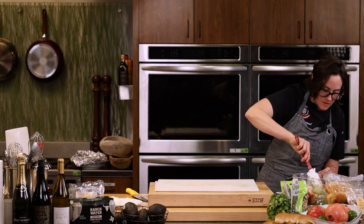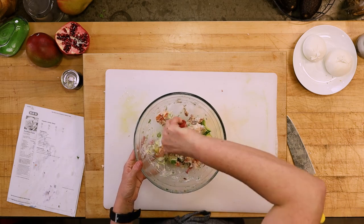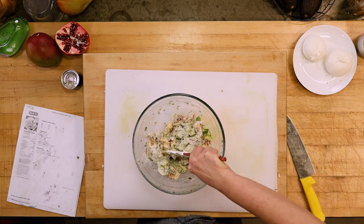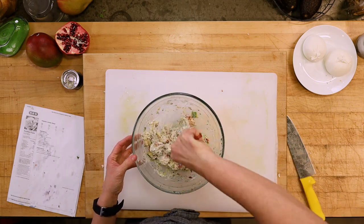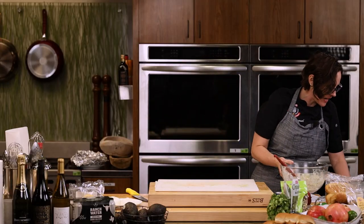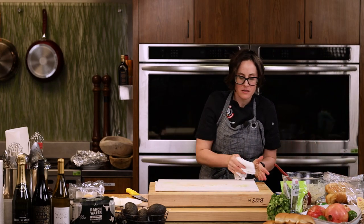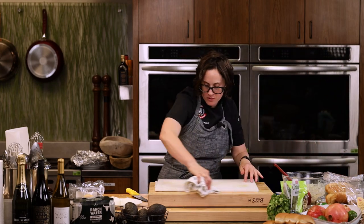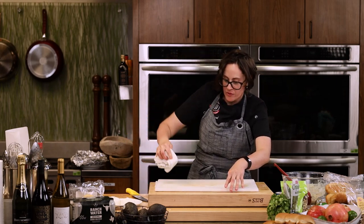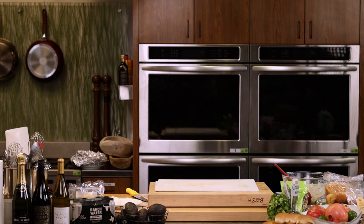Okay. So I'm going to move this over here so y'all can see what I'm doing. Okay. So I'm mixing it up. Oh, yeah. Look at that. Look how beautiful that is. I'm going to let this sit, let everything marry. While that happens, we have some time left. I'm going to do some grilled bread really quickly, just a couple of pieces, because I want everyone to see how we're going to serve this beautiful salad.